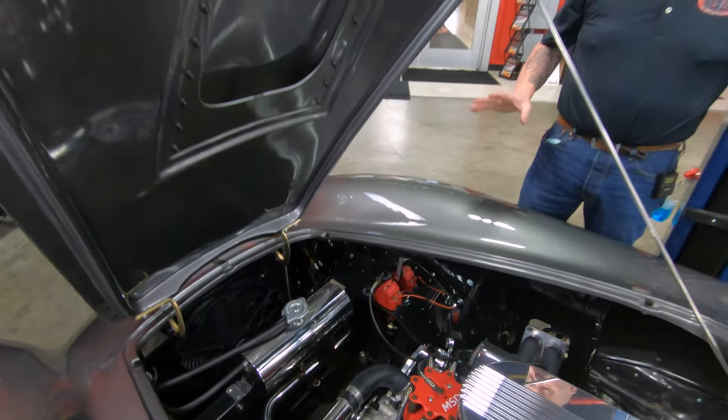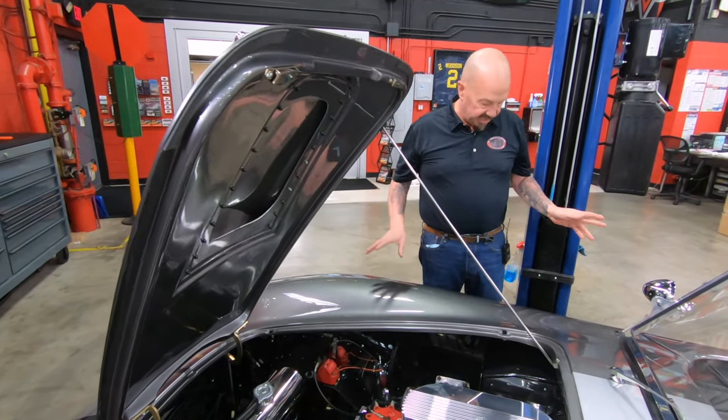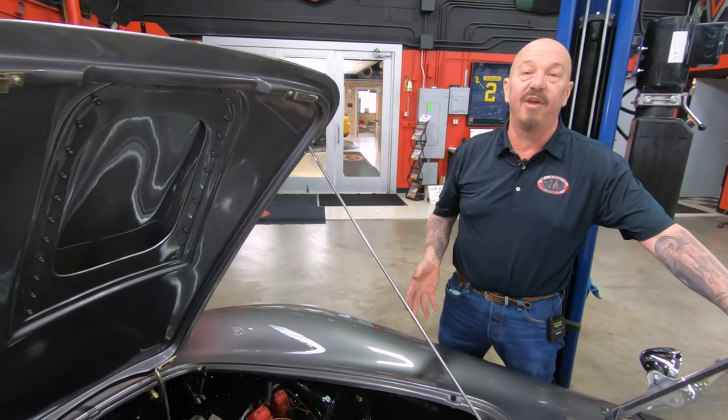And like I said, one of the cool things about these cars is they are all assembled in the factory by guys who do it every day. So you've got a lot of faith in this car.